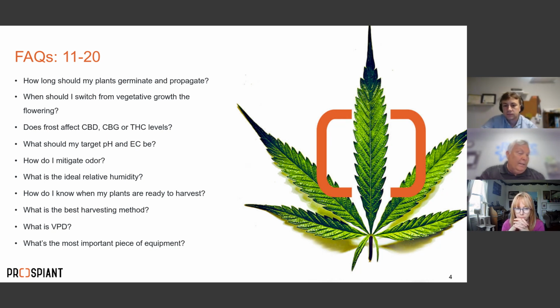Great. Number 16, what is the ideal relative humidity for cannabis plants? You want to touch on that one, Mark? Yep. Based on the baseline here, this is going to be 40 to 50%. That's what you're looking for in the zone.